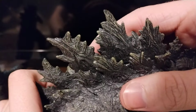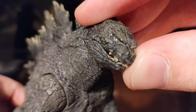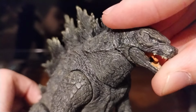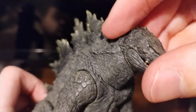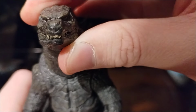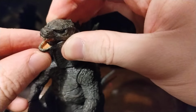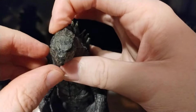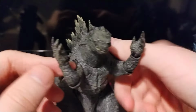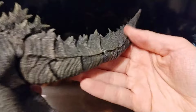The paint on here is good, and it's not a bad paint until you get up to here. People give figures flak and all. I get that this is only like $25, but still, could it really have been that bad to have a little bit better paint quality? But yeah, I don't really want to go too much, because I don't really have all that much to say.